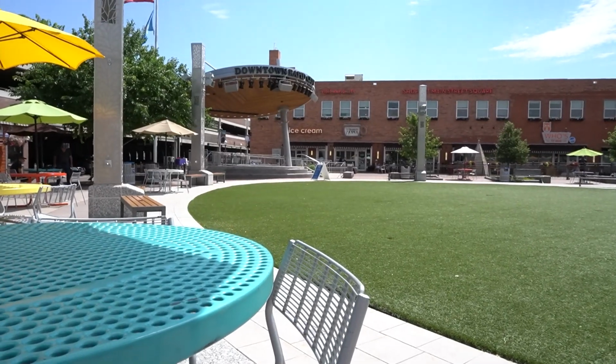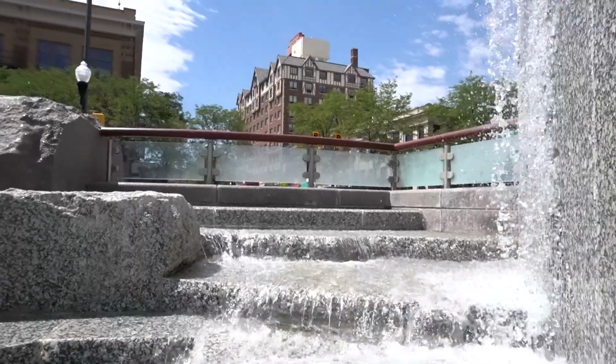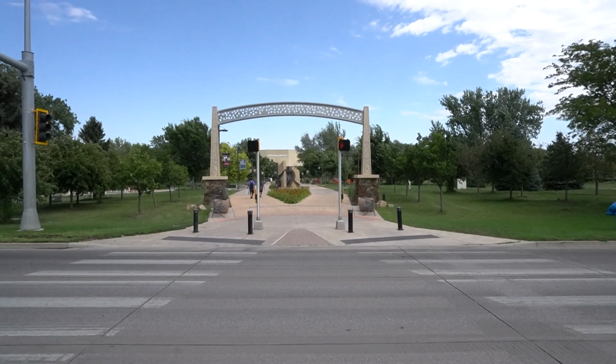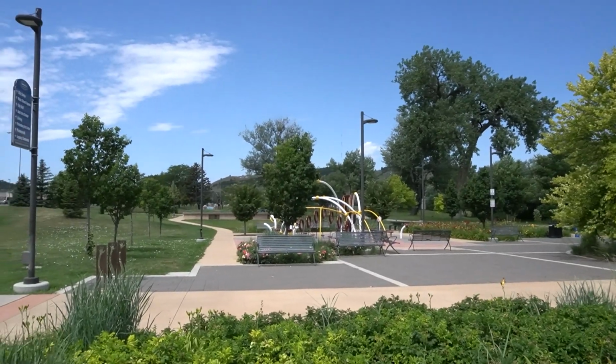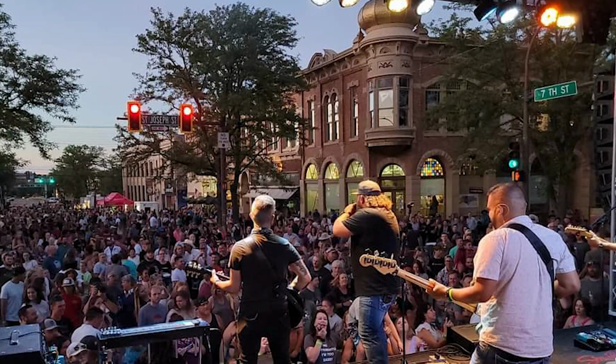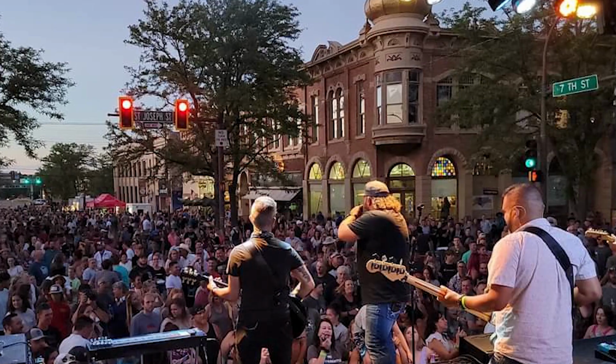You're also close to Main Street Square that has the water features and fountains, ice skating rink in the winter, and so many events. Across Omaha Street is Legacy Commons Park, with playground equipment for kids and adults alike. Plus, every Thursday night in the summer, you can walk downtown to Summer Nights, a free band on 7th Street.